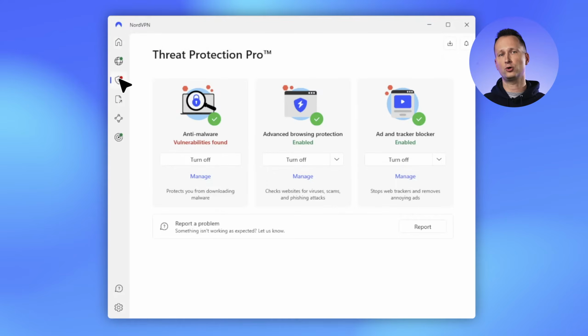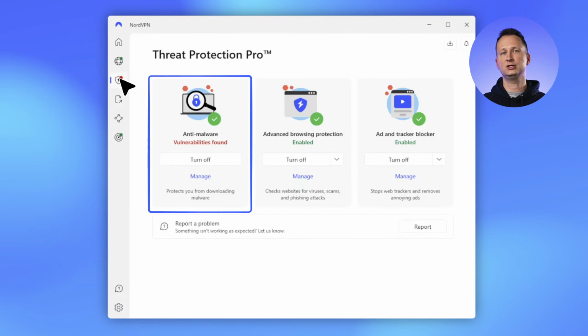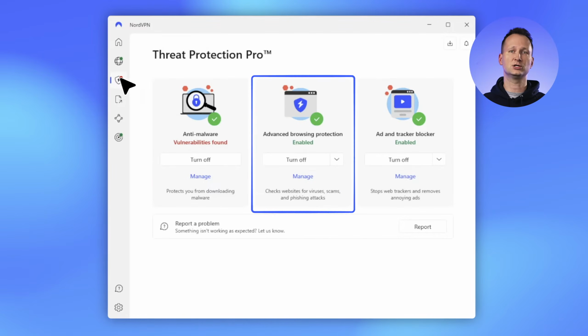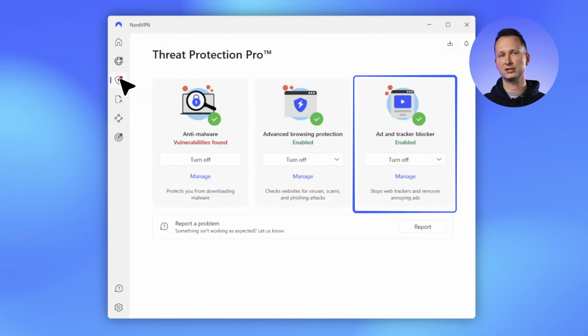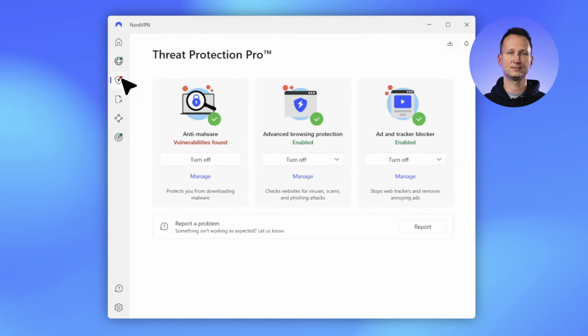If you haven't noticed already, we've redesigned the feature for better clarity. Threat Protection is now organized into three main categories. Anti-malware protection keeps your device malware-free. Advanced browsing protection shields you from scams and phishing attempts while browsing. Ad and tracker blocker keeps your browsing experience clean and private. Enable all three to enjoy a safer, smoother online experience.